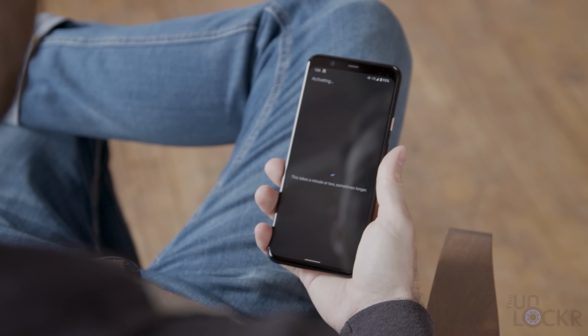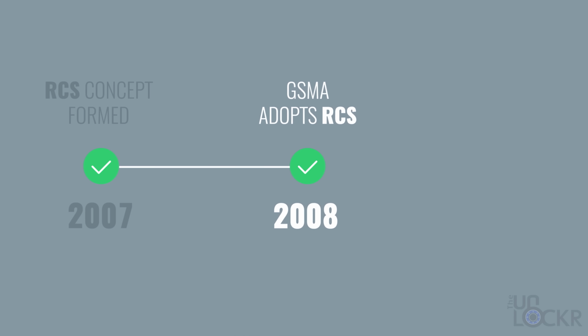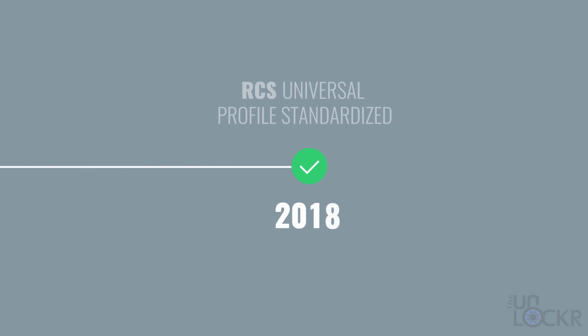Well, it's complicated. RCS actually started back in 2007 when the first concept of it was formed. A year later, the GSMA, an industry association, adopted it and began to try and form a better standard that they could then promote to OEMs, carriers, etc. It took until November of 2018, a decade later, that the protocol was finalized and more importantly, standardized and called the Universal Profile.